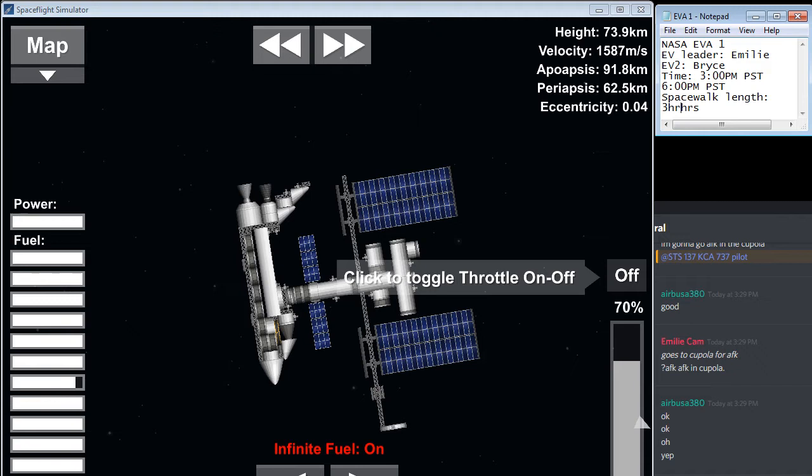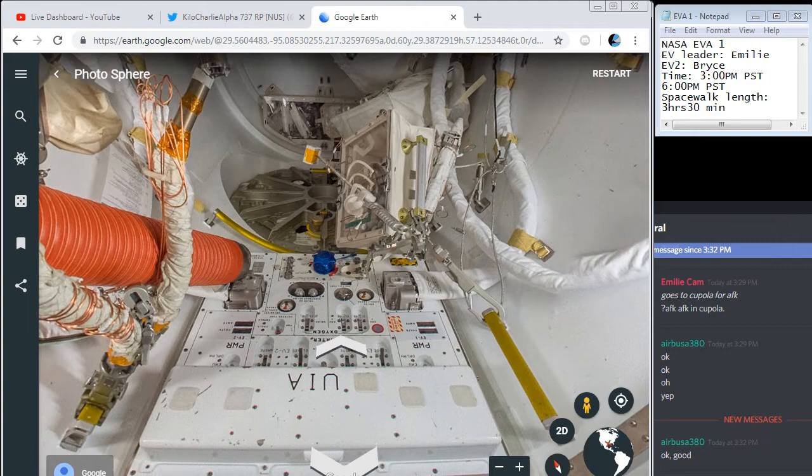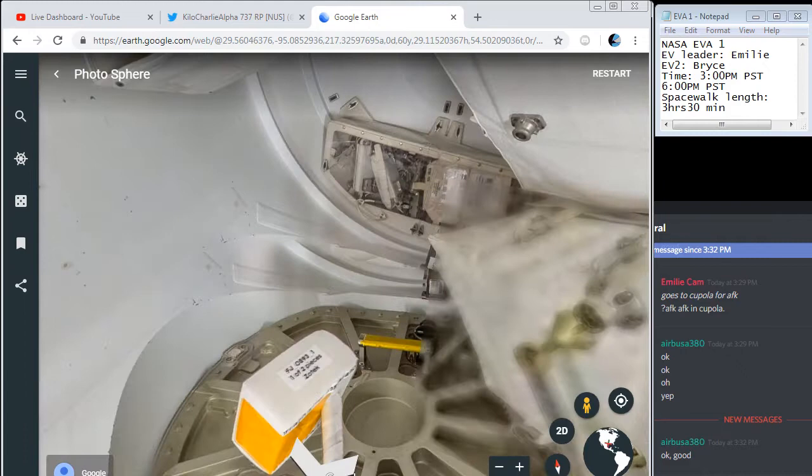Alright, let's go ahead and depressurize the exterior hatch. Confirm when the exterior hatch is depressurized. Exterior hatch has been depressurized. Alright. Now, let's open it, and it'll be good.